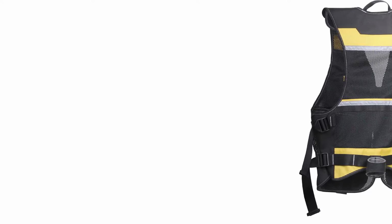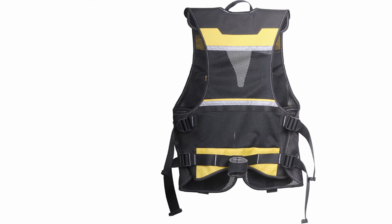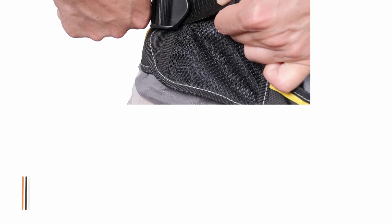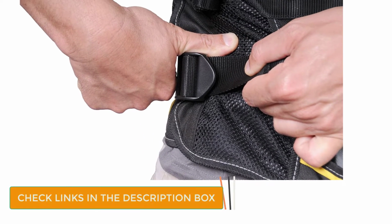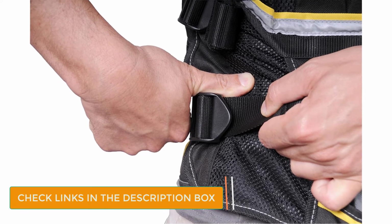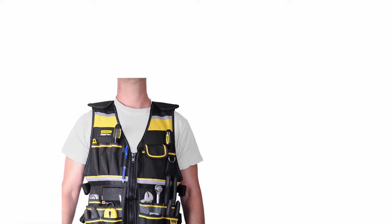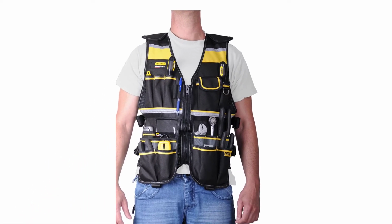We have an array of pockets of various sizes and depths to easily hold a multitude of tools. A breathable mesh material helps keep you cool, even when you're working in a hot garage or out in the sun, while adjustable shoulder straps allow you to customize the fit. Great design, top quality material and construction, plus a name that you can trust, all that, and it's one of the most affordable vests on the list too.